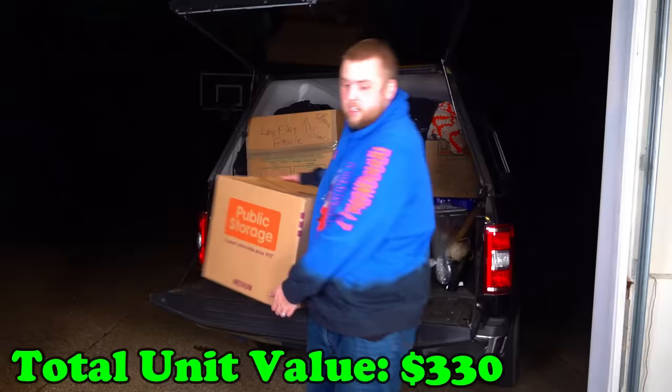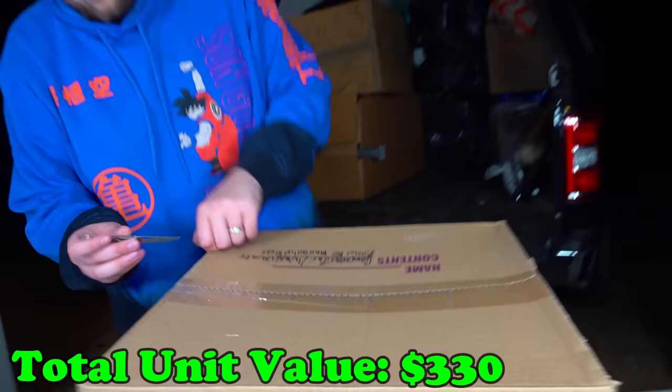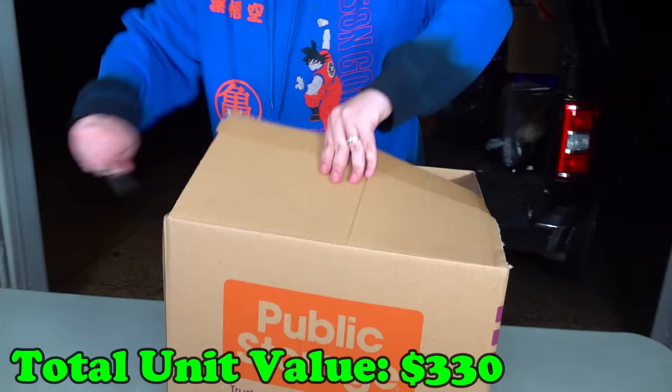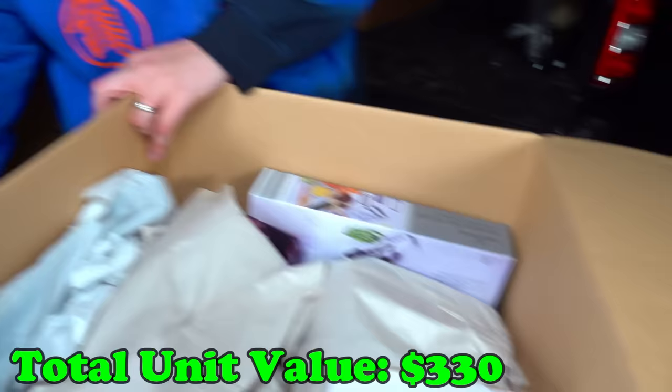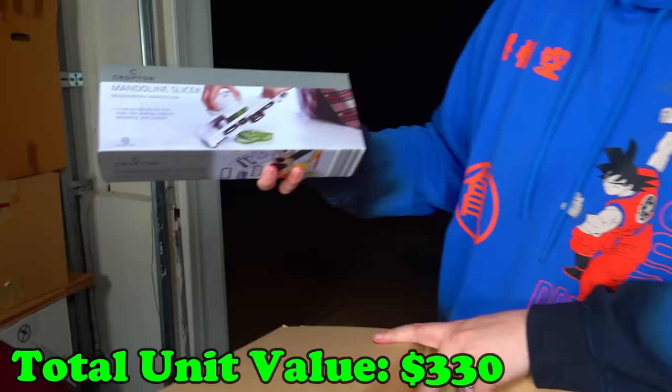Next one here, this one has a whole plethora of stuff listed on it. It has a computer listed, but unless it's a laptop, there's no desktop in here. Plus it's super light. But let's see what it is. Slice and dice. Well, paper, paper, paper. What is that? A conversion table. Okay, so maybe it holds measuring cards or something. Oh look, a mandoline slicer, also new in box.